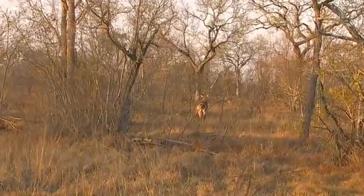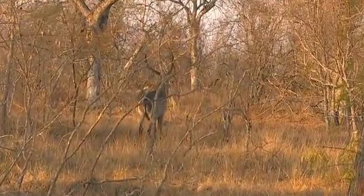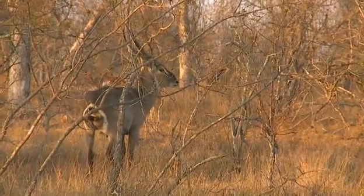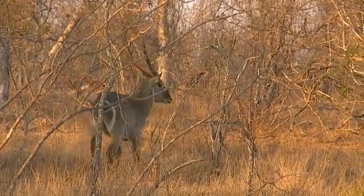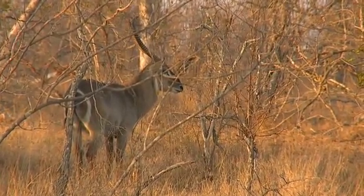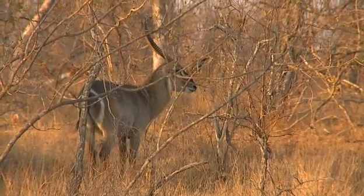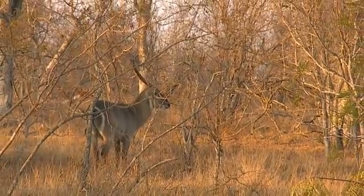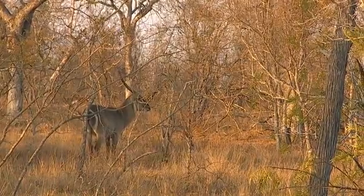Now while VM has a look at this waterbuck going away, I'm just checking my earpiece, which has finally given up the ghost, which is okay. I've been anticipating it for a while, and I have a spare, so just give me a second to put in my spare earpiece while you're having a look at this massive male waterbuck. Obliging us nicely by standing still.